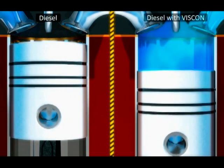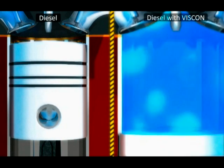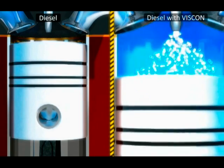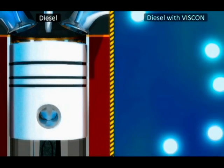Blending Viscon with diesel fuel changes its spray development. Superfine droplets or mist don't form, and large droplets formed by collision are reduced. Note that the overall average droplet diameter is smaller and more uniform in size. They also achieve a greater momentum to penetrate the high-pressure gas in the chamber.